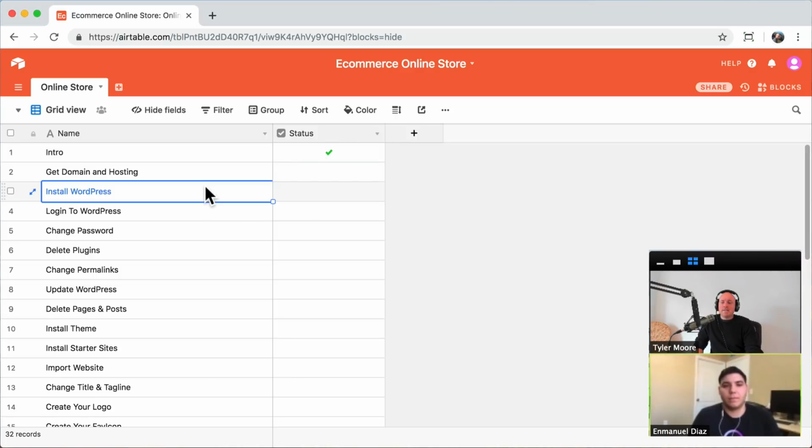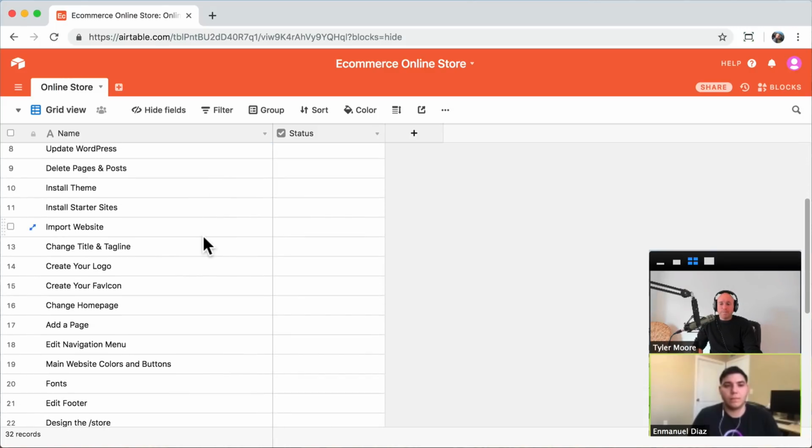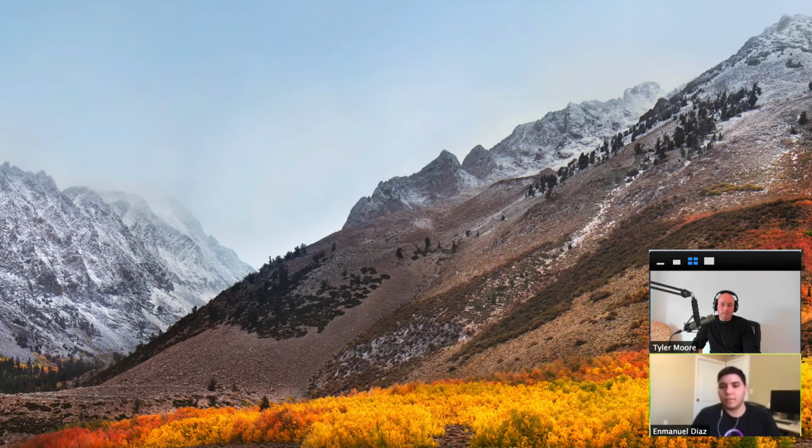So the next thing that we're going to do is install WordPress, log in, and learn how to change your password. But the really fun part is we're going to start adding your products, adding the shipping methods and the payment gateways, and getting security so that you can actually accept payments online, manage orders, and do all your reporting and things like that. But what website are we going to make? Even though you can make any design, anything, what type of website are we going to make?